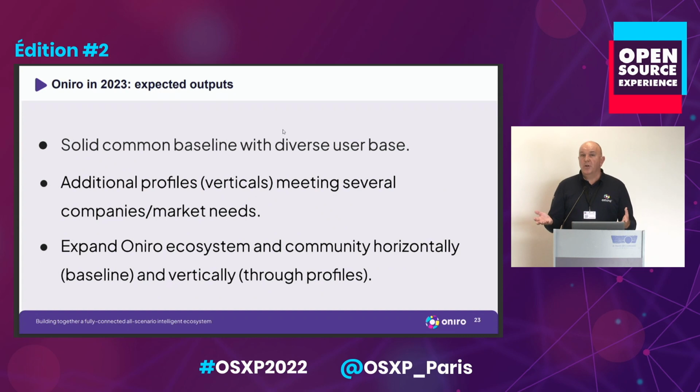The overall idea is to get more users on that baseline, so expand our user base, and hopefully our contributor base horizontally, and then expand the number of companies that approach Oniro because they are interested in this approach, in the value of targeting new markets, the markets where they are placed. So we are interested in expanding horizontally and somehow vertically. Those are in a nutshell the changes coming in 2023. We are in year 2, approaching year 3 of development.